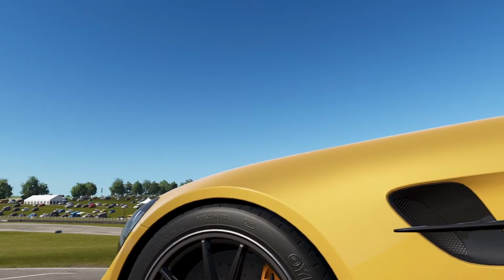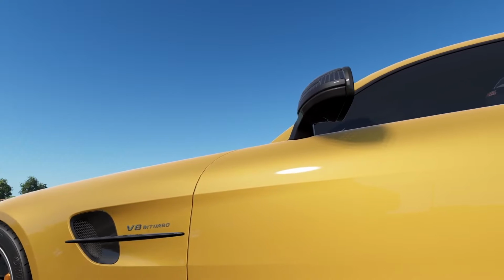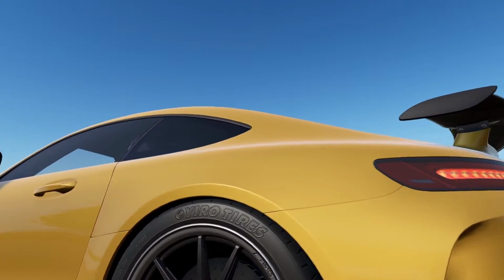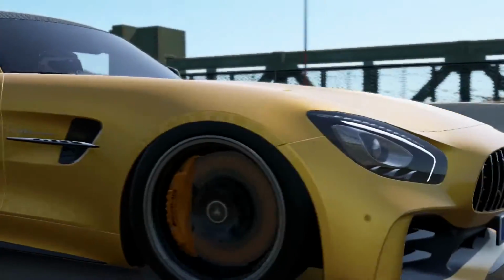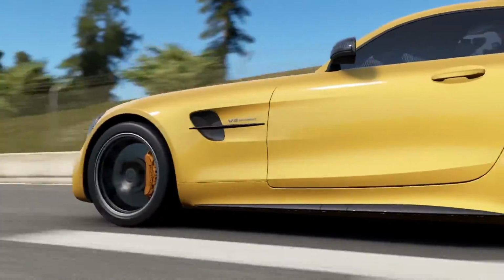Now interestingly, Mercedes were keen to classify this car outside of the normal front engine rear wheel drive category and call it a front midship, as a great deal of work was put into making sure that that power plant sits as far back behind the front axles as possible. The work's paid off. It boasts a beautiful near 50-50 weight distribution. It's actually precisely 48-52.